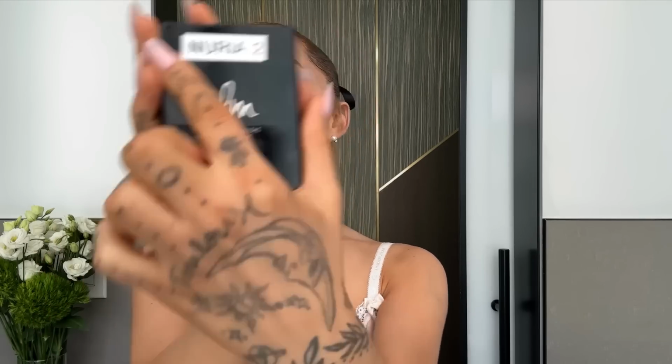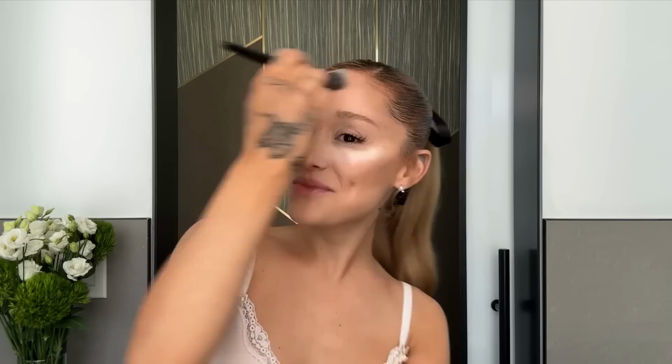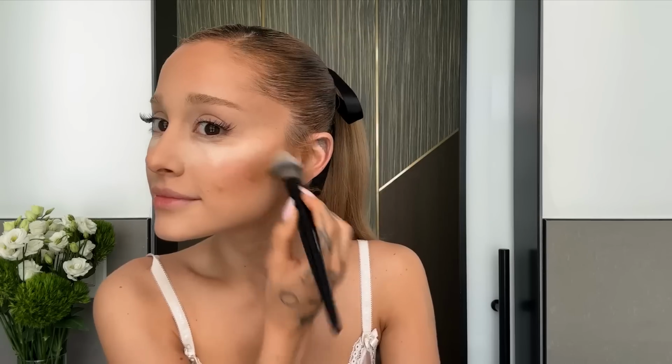I'm going to use this contour. It says Nuria too because I stole this from my makeup artist. I have a massive forehead to begin with, and my hairline is sliding back more and more every day, so I have to contour it more and more as time goes on. I'm gonna do my little button nose trick that I like.